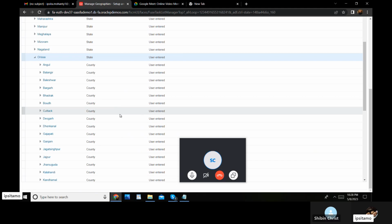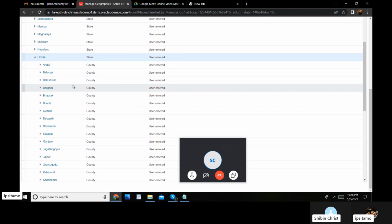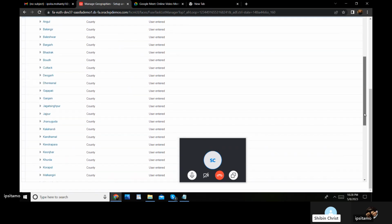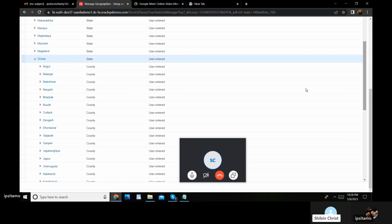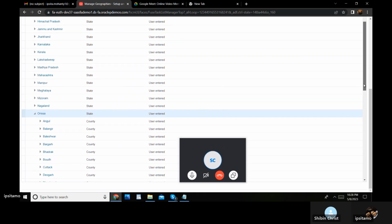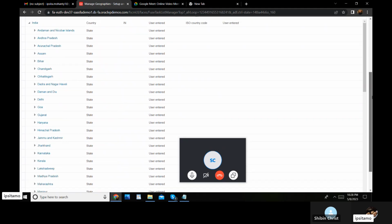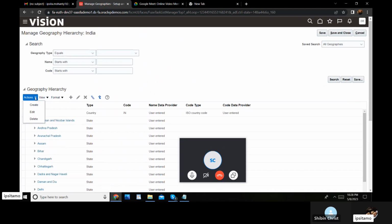So what we have to do is, now you have selected Orissa, right? You have clicked on state and it is selected. How do we know it has been selected? It is highlighted in blue, right? So now scroll up. Click on action. Scroll up. Create, and then create.